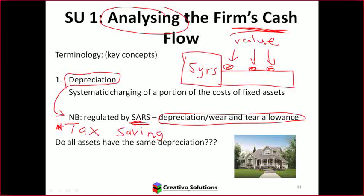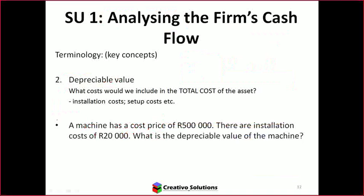Okay. So do assets have the same depreciation? No, they don't. There are rules around how you can depreciate certain assets. So let's see if you can calculate depreciation. This is something that you do need to know. It'll help you not only in this module, but also in the other module, the 3701. The first bit I've got here is the depreciable value. What is it? Let's first define it. What is depreciable value?